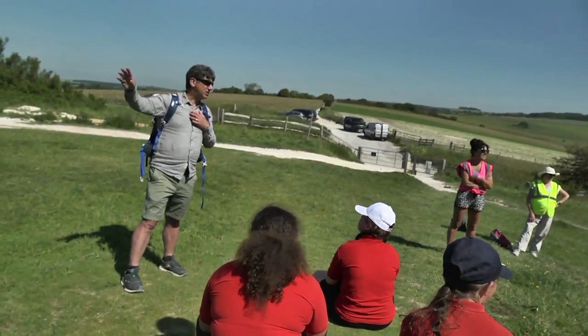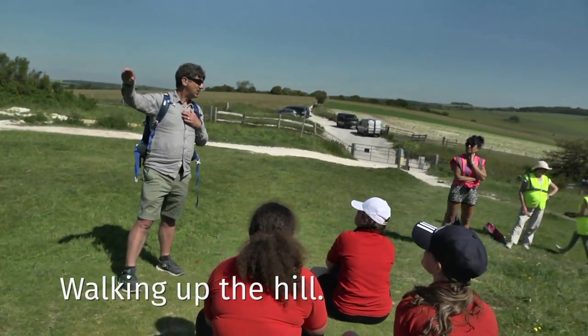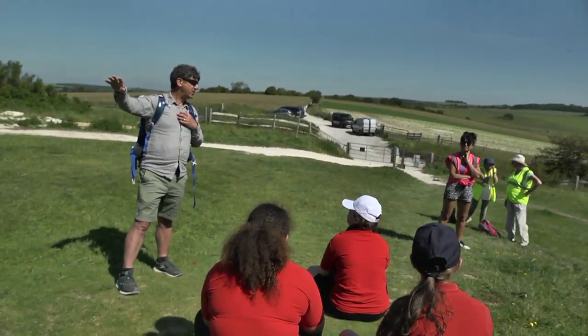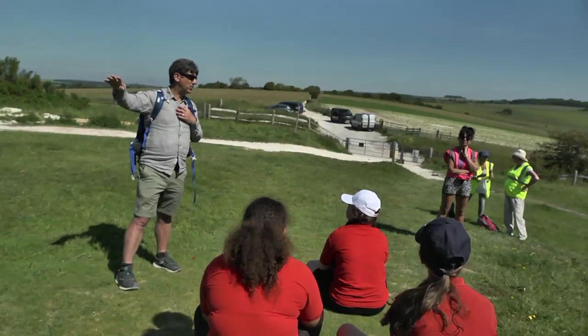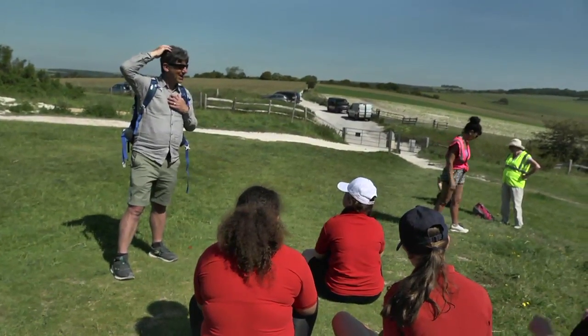We're going to head up the hill. It's quite steep, so the first bit's quite steep, and then there are steps. So watch yourselves. Fortunately it's dry, so it won't be slippery, but you've still got to be careful on chalk when you're walking. And then when we get to the top, we'll stop and I'll say a few more things. Okay?